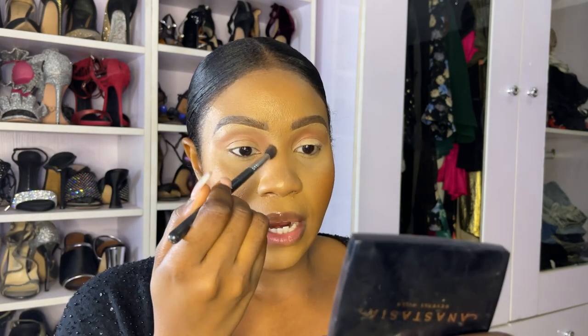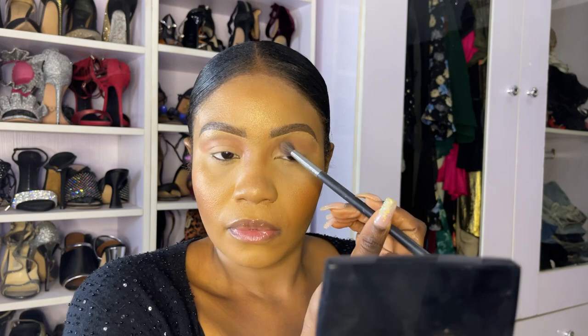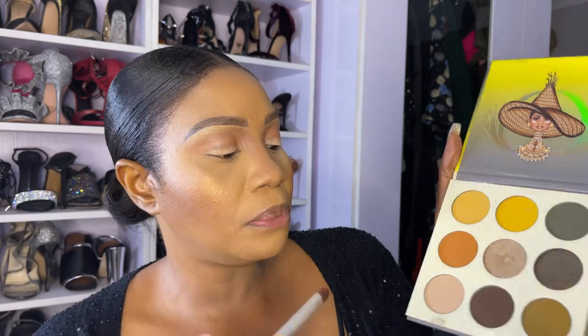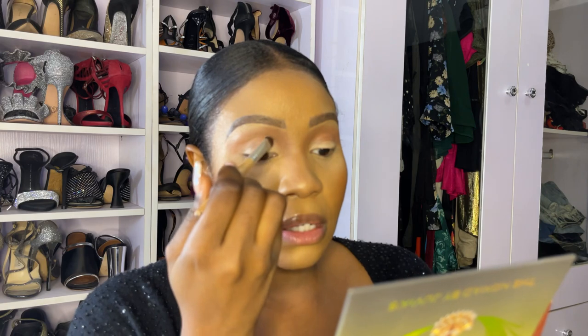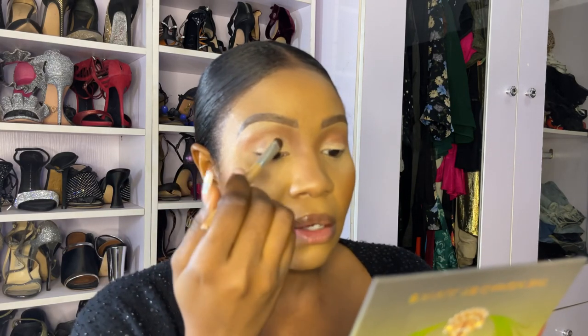Next, I'm taking my contour powder again, and I'm going to use that to snatch the inner corner of my nose, but also blend that in with that eyeshadow. I'm doing this very lightly so it doesn't come off harsh. Okay, so now I'm taking this very light color here, and I'm going to be putting that on my mobile eyelid, patting that on my lid and using the edge to kind of shape that out. Just pack it on and pat it on.